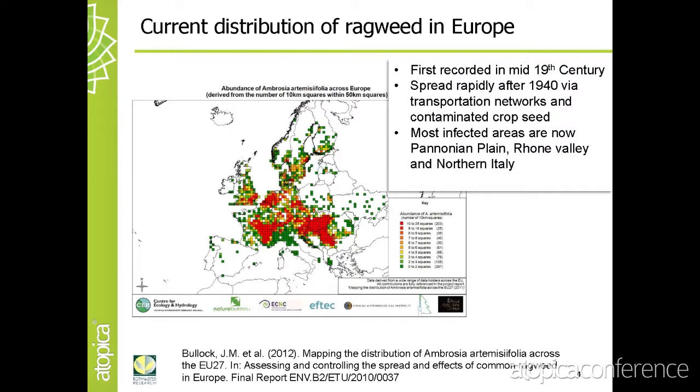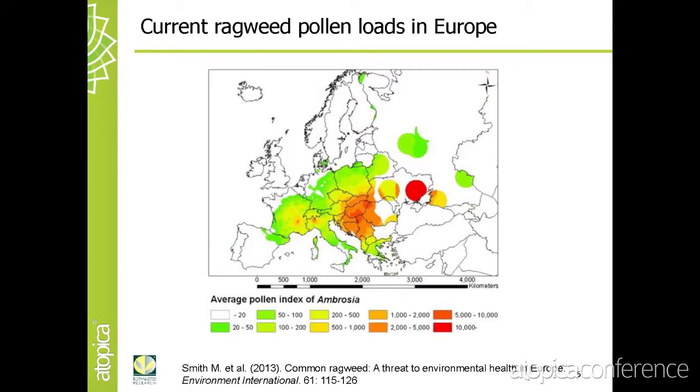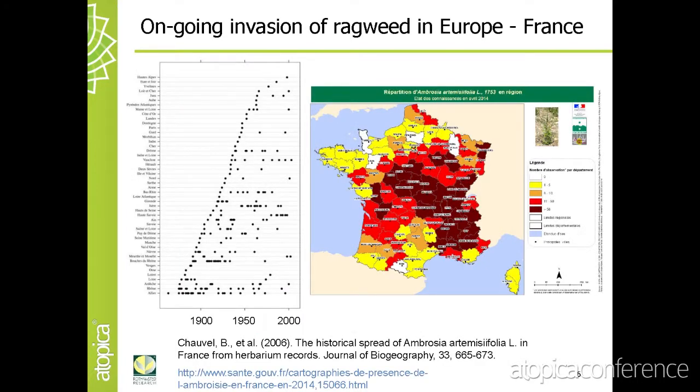But generally, it shows us the centres of distribution that Michel already mentioned around the Pannonian Plain and in central France. So first recorded in Europe in the mid-19th century, it has spread rapidly after 1940, largely through contaminated crop seed and along transportation networks. And that's where the centres of distribution are, and that's reflected in where you find the most pollen. And we've already seen a nice animation of the pollen season, so I won't dwell on that.